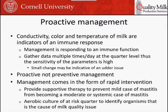And proactive management is, somewhat we're still responding, or we're being reactive, I should say, but we're responding even sooner. So it comes in the form of rapid intervention. So it's kind of like a vaccine in ways that we reduce the severity of some of these negative outcomes. So we can provide supportive therapy or prevent mild mastitis from becoming moderate or systemic by interacting with this cow sooner. It may allow us to get a milk sample quicker and send it in for aerobic culture so we can manage the organism.